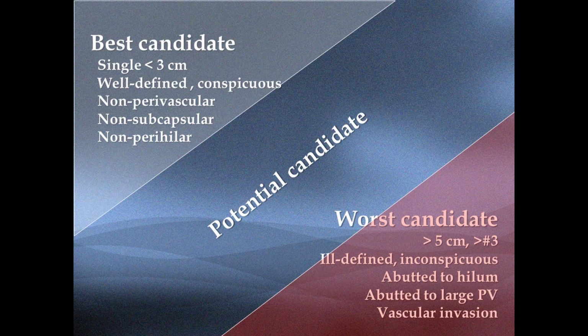The best candidate for liver ablation has been widely accepted as a single conspicuous tumor smaller than 3 cm with well-defined margin, non-perivascular, non-subcapsular, non-perihilar location. If the tumor is beyond the best candidate, we can call it a potential candidate, which means technically feasible but requiring more attention to achieve complete and safe ablation. The worst candidate means ablation is not recommended due to high risk of incomplete ablation or major complication. Alternative treatment should be considered first for those patients.